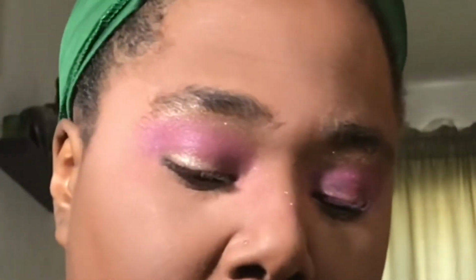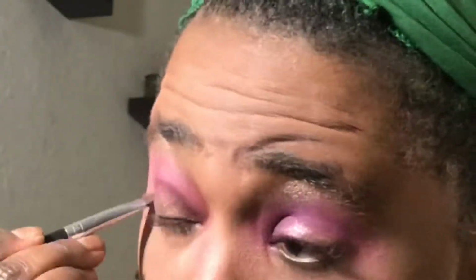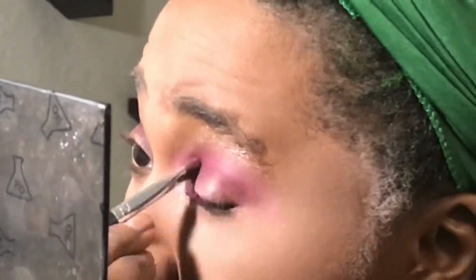I think those are somewhat even. I'm going to use Maroon Berry, just deepen my crease a little bit. And now I'm going to use Prehistoric Green for my lid. So I'm using my Clean Color eyeshadow seal because, as I said before, I'm going to the eye doctor.